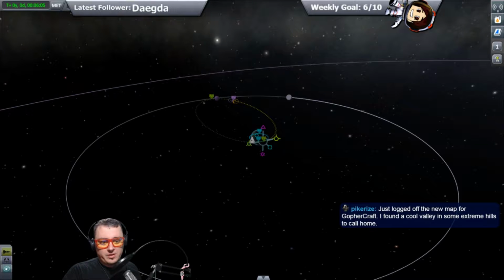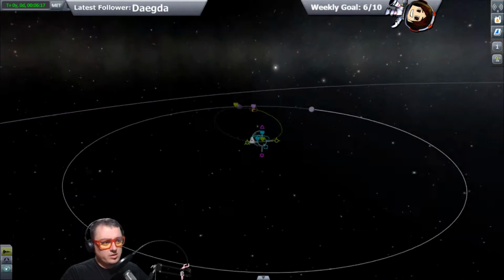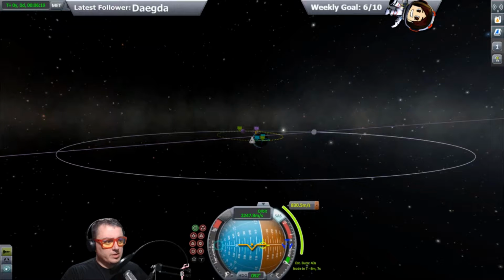Just logged off the new map for the Gophercraft server. I found a cool valley and some extreme hills to call home. Awesome. That sounds great, dude. Weren't you in some extreme hills or a valley like that on the last server? Not a big deal either way.